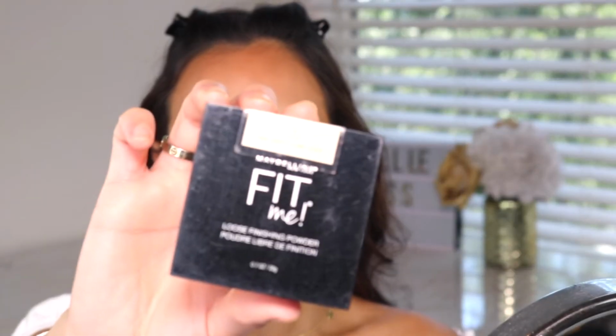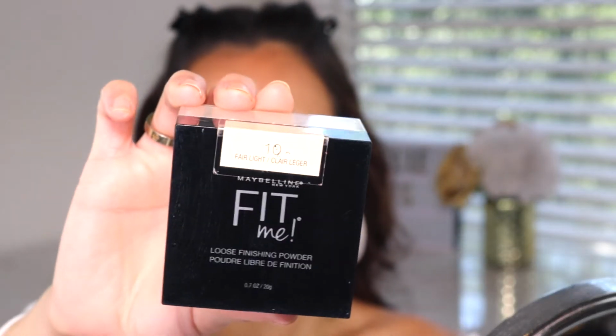So to set my under eyes, I'm actually going to be using my Maybelline Fit Me Powder in Fair Light. You're gonna see! Oh, holy crap, it was coming then going. All right, so I'm gonna apply that with the same sponge. I'm gonna do a little bit at first and not bake, and then go over with the larger amount and bake.